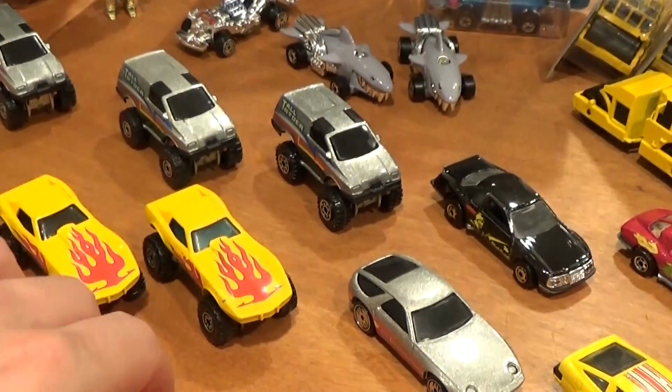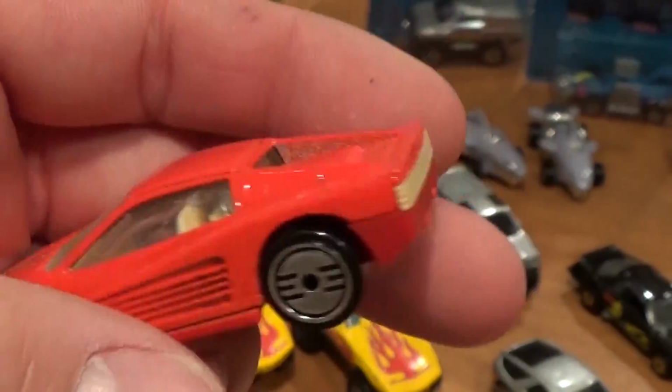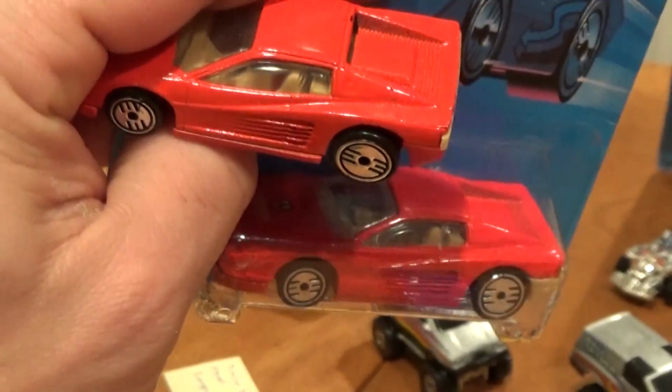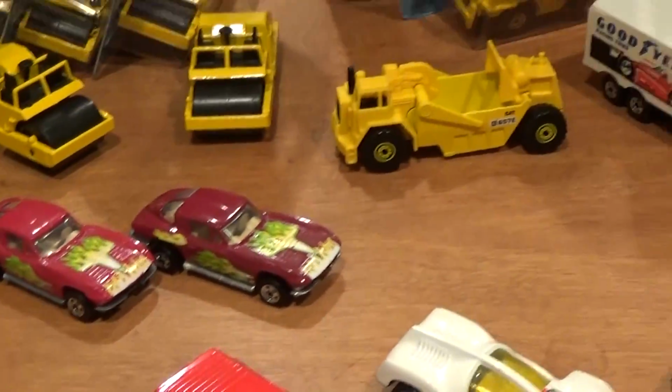Whereas these cars have a two-piece interior, as you can see. This one being red in the center of the seats and red on the back bumper. You can see the difference now in the interior. So, we'll finish off the remaining vehicles here.